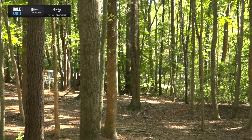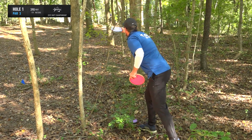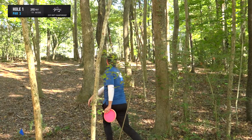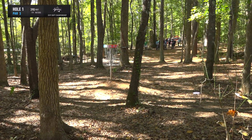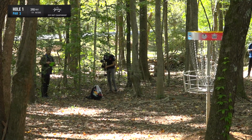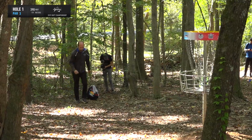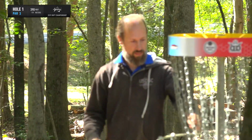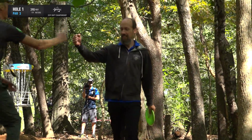Oh, unfortunate tree hit right there. That's going to drop him to like 45 feet for his par putt. This is Dollar's attempt for par, just a little on the soft side. That was a great putt from MJ. That's not what you want to start your round, but it feels great whenever you do get those putts to start your round. I bet his putter's feeling really good after that one.